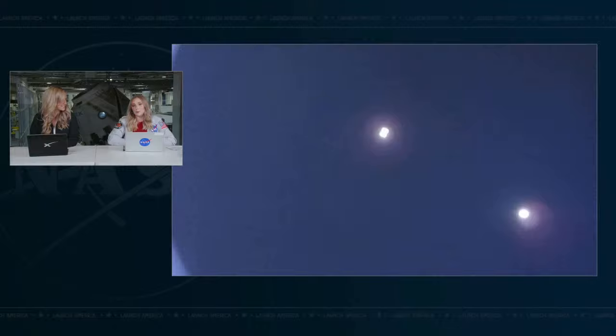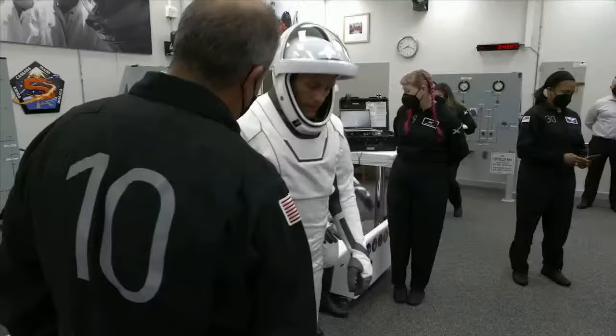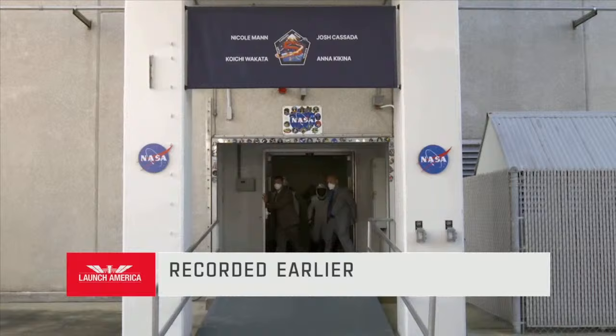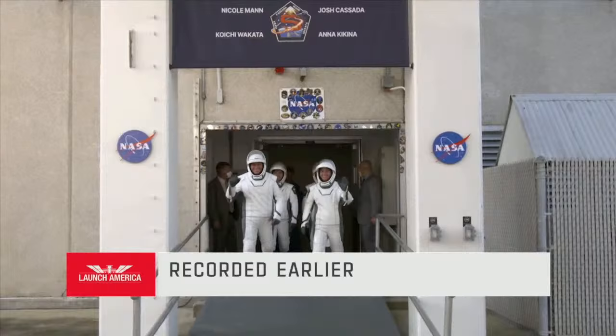Yesterday, launch day preparations started early for our crew members. About 4 hours prior to launch, the crew completed their final medical checks before joining the SpaceX team to get into their spacesuits. After suit up in the NASA operations and checkout building, the crew walked out, waving some final farewells to their family and friends who were waiting outside.